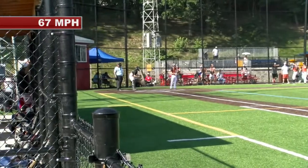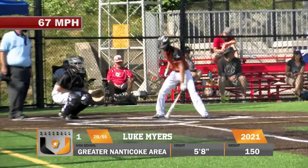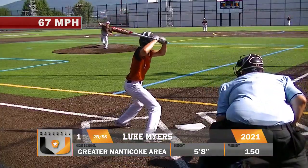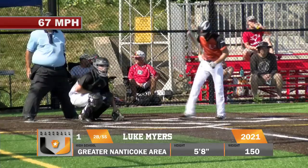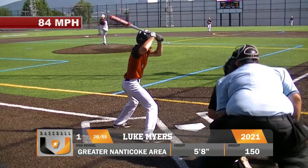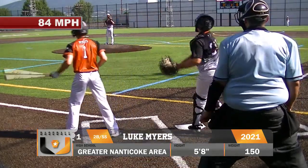Well, 2 outs, nobody on. Here comes Myers, Luke Myers, Greater Nanticoke Area High School. First pitch to him. I've seen all these high schools. I'm getting a kind of geography lesson here today. Yeah, us being from the Philadelphia area. So here comes the 1-0. In there for a strike. It's 1-1.